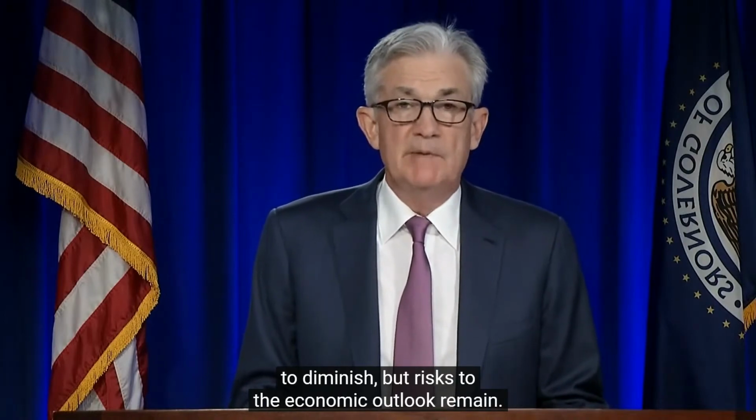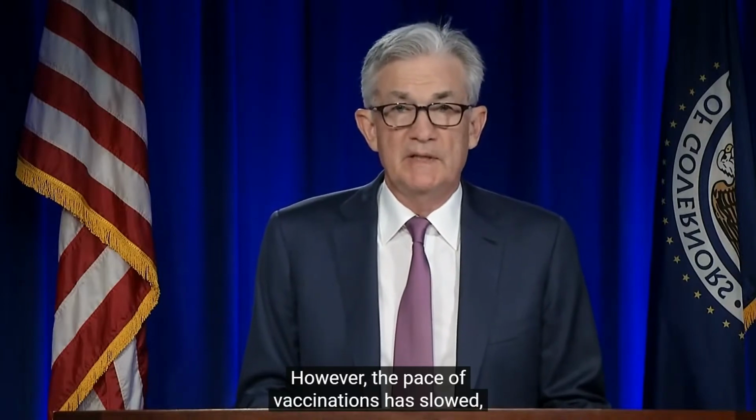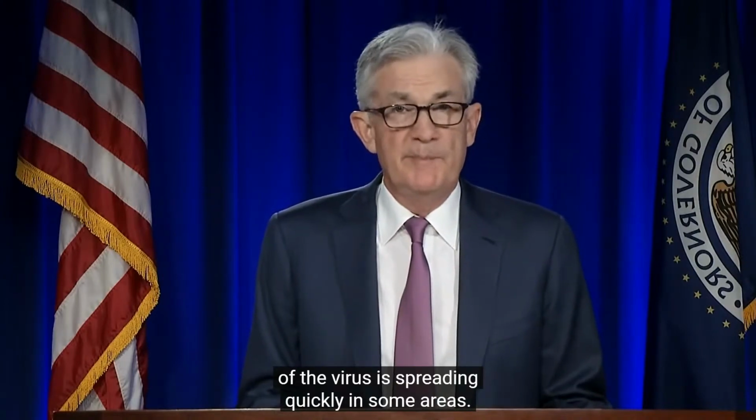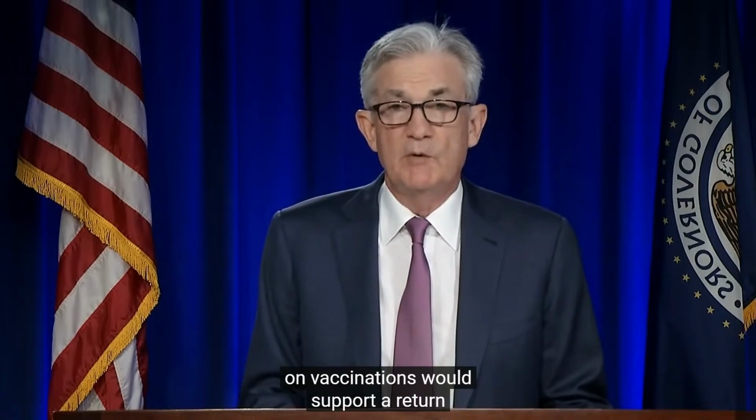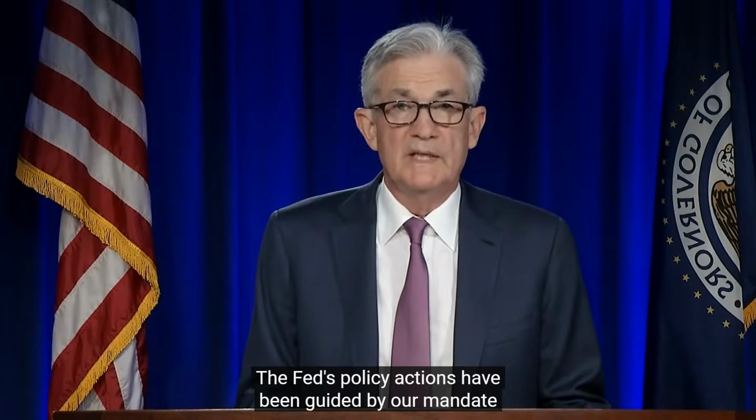The effects of the pandemic on the economy have continued to diminish, but risks to the economic outlook remain. Progress on vaccinations has limited the spread of COVID-19. However, the pace of vaccinations has slowed, and the Delta strain of the virus is spreading quickly in some areas. Continued progress on vaccinations would support a return to more normal economic conditions.